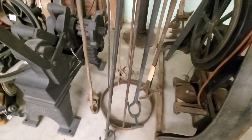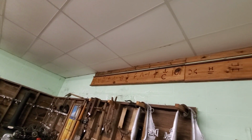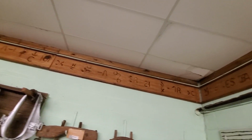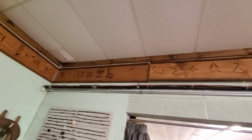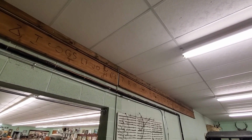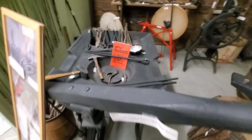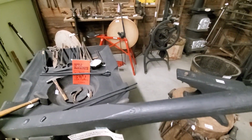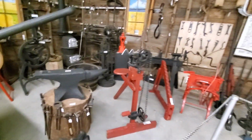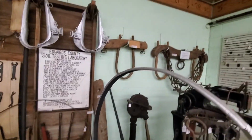So here we have several of the cattle brands from Edwards County, and they heated them up and put them on these boards for us to see. Wow. Blacksmith tools from the county here. Yes, oxen yoke too. This is a homemade one. Oxen yoke, and then a double one and then a single yoke.